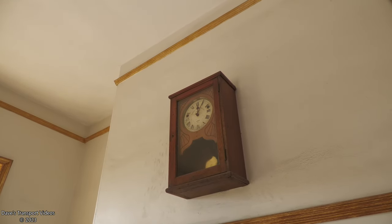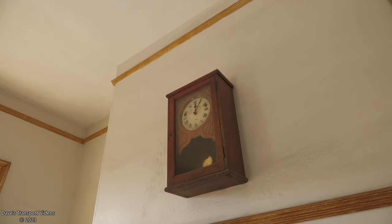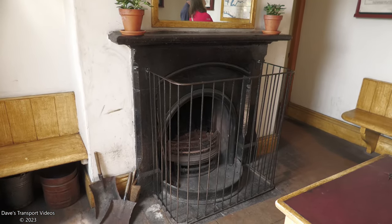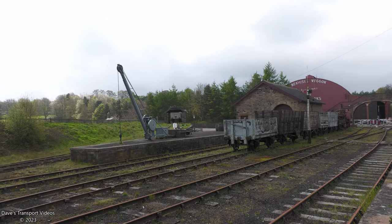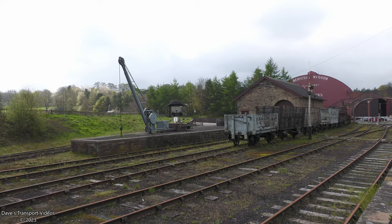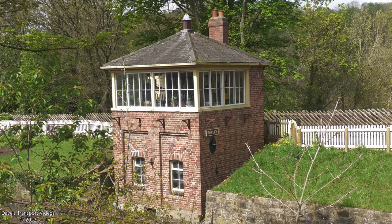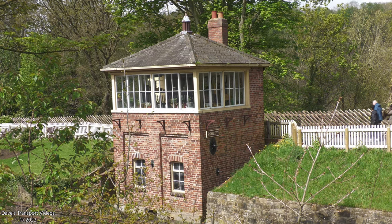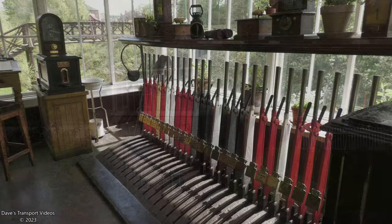It was the first building to be relocated to the museum and was unveiled in 1976 by poet and broadcaster Sir John Betjeman. Across the station lies the goods yard and goods shed, the latter dating from 1850. The 1896 built signal box was also open, allowing us to view the non-operational lever frame.